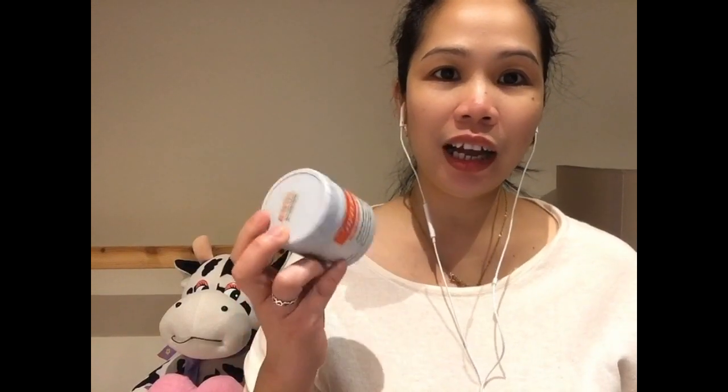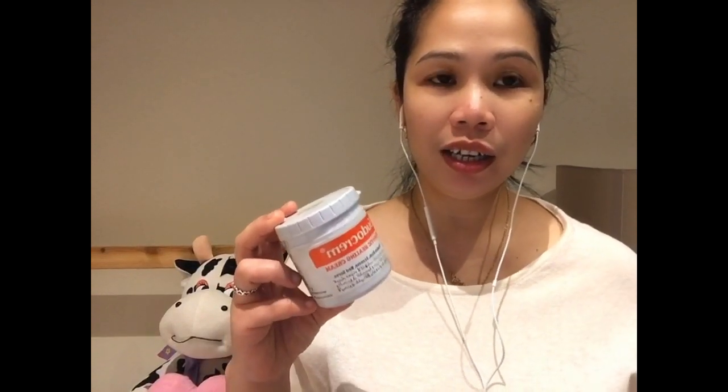But for today, the Sudocrem, what we only know is that it is for rashes, for babies. But actually, this is tested and proven because I have been using this Sudocrem for a long time, 1 year, for my acne before, because I told you I have too many pimples or acne. So when I have pimples growing here, I put Sudocrem on them. You really soak it on, leave it overnight.